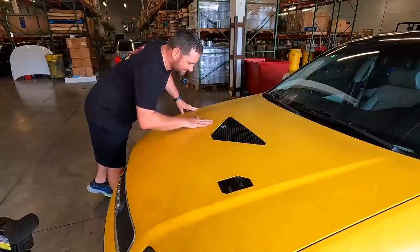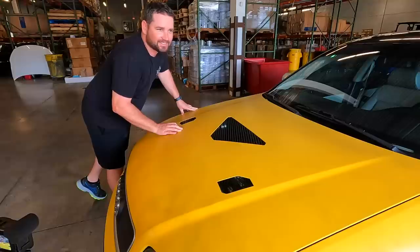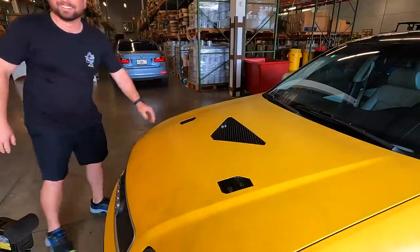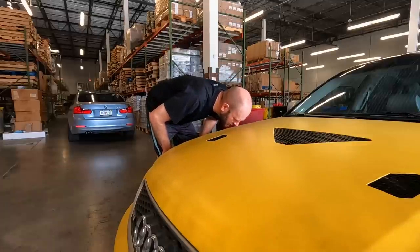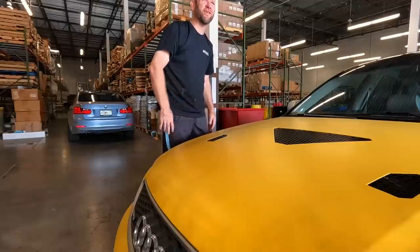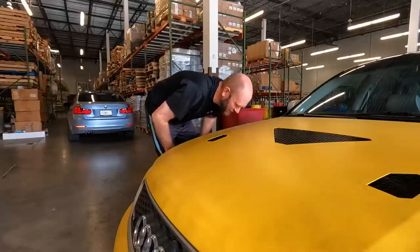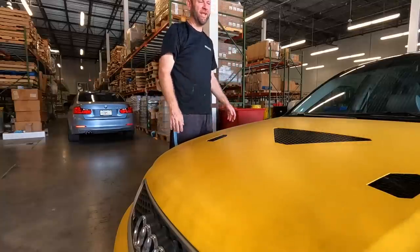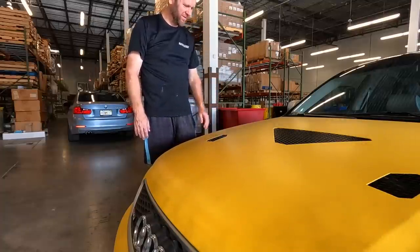Give it a rub. Oh man, it's like candy. It's like a banana candy, right? On the hood. Whoa, is that peach or something? It's a fruit. You can't pick up which one? It's banana. It is banana, yeah. It's a scratch and sniff banana car. Wow.